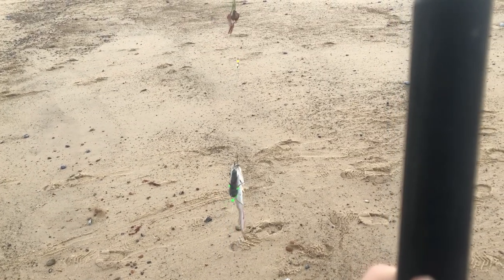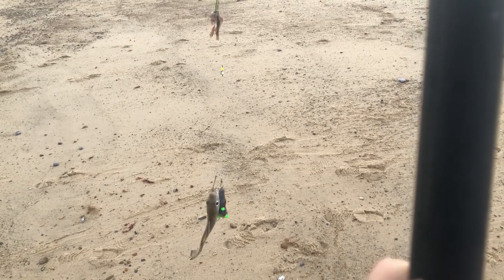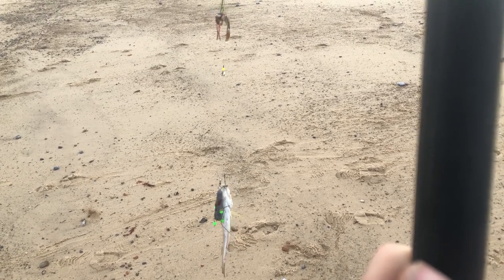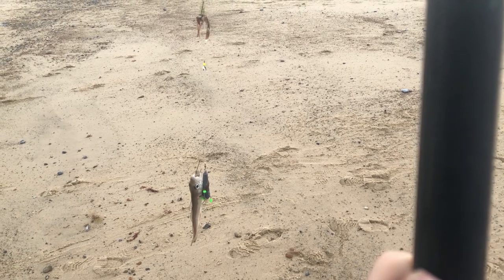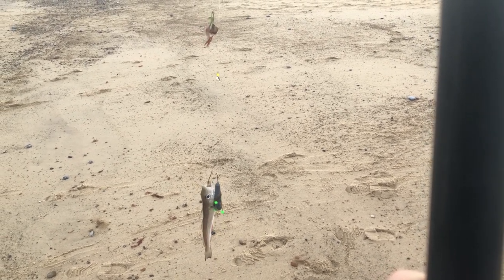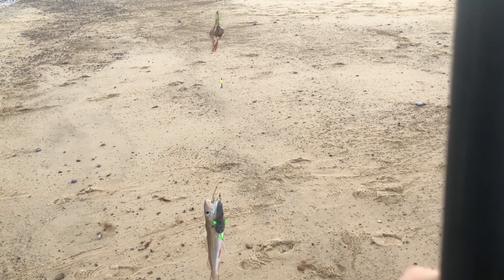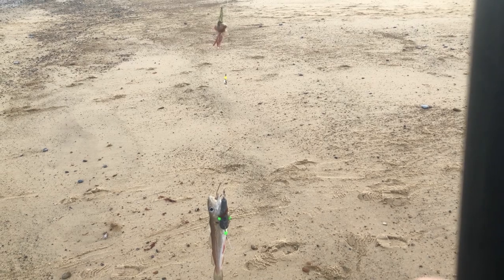Well, it's now slack water. Another whiting on the bottom hook. This time I put some salted mackerel on the bottom hook. Producing like the salted baits. I caught more on the salted mackerel and prawns than I caught on the fresh mackerel. But I'll get this back and bait it up and hopefully get a few more fish over the slack.